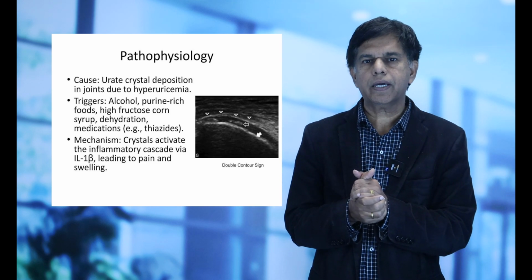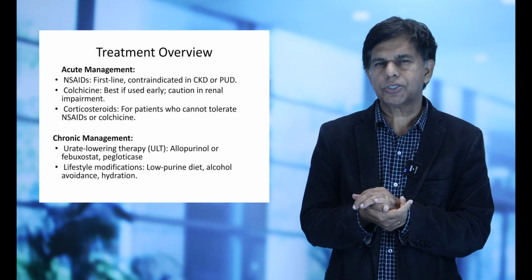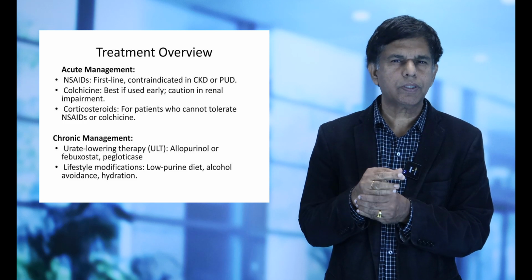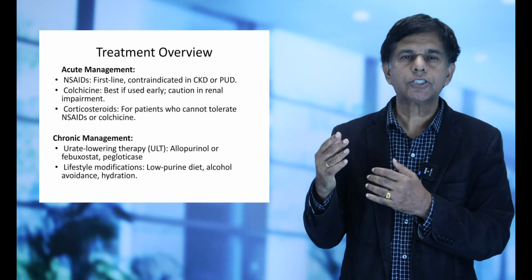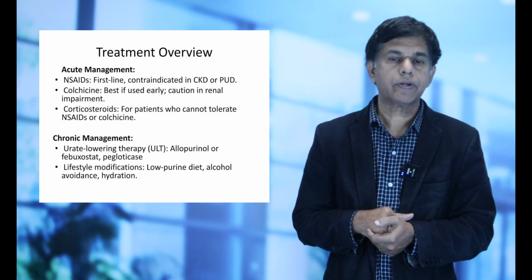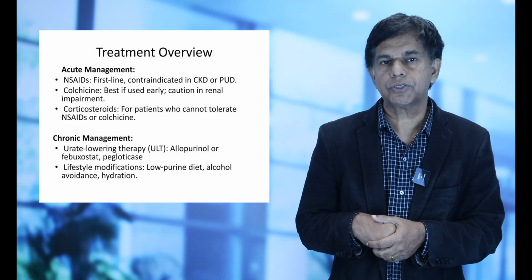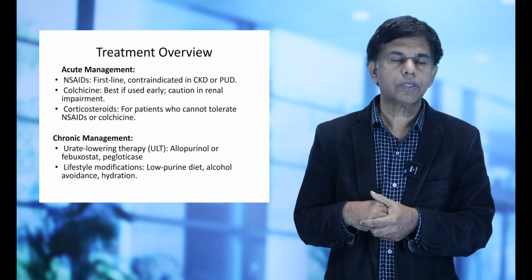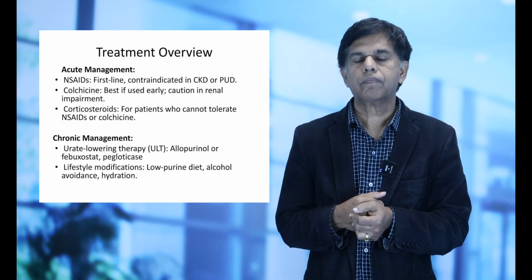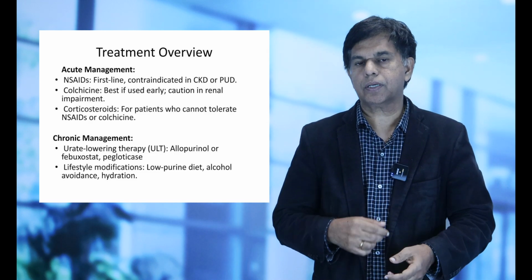Now, the treatment again, NSAID, because the NSAID can cause a lot of stomach problems, kidney problems, and all of that, right? And then colchicine should be the first one. Caution. The word is caution in renal impairment. Corticosteroid, the next step is always try prednisone if they cannot tolerate NSAID or colchicine. And the other chronic management is uric acid lowering therapy. You have to check the uric acid, and you can have allopurinol, febuxostat, pegloticase. And lifestyle modification, remember, high fructose corn syrup. You have to be very, very careful. That's another board question. We'll talk about it later.